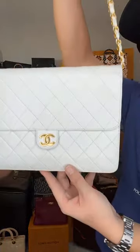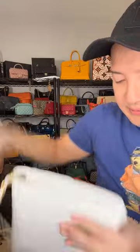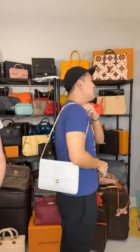It has that beautiful Chanel 24 karat plated hardware. No, this is not repainted. It's perfect. No, girl, not repainted. No, it's not repainted for this one.